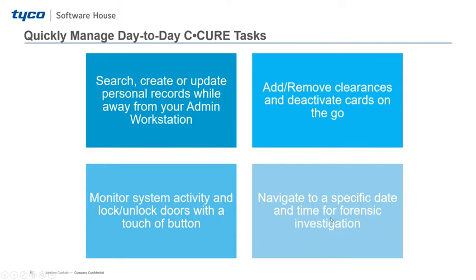And you do have full access to the journal and the audit databases, okay? Again, you can look at the whole thing, or you can do a nice quick search for a specific date range and, like for the journal, for a specific type of journal activity, like just give me all the invalids, okay, or just give me all the comm failures, that sort of thing. You can select what type of activity you want to search on. So those are the top use cases that we had in mind when we designed C.CURE Go.